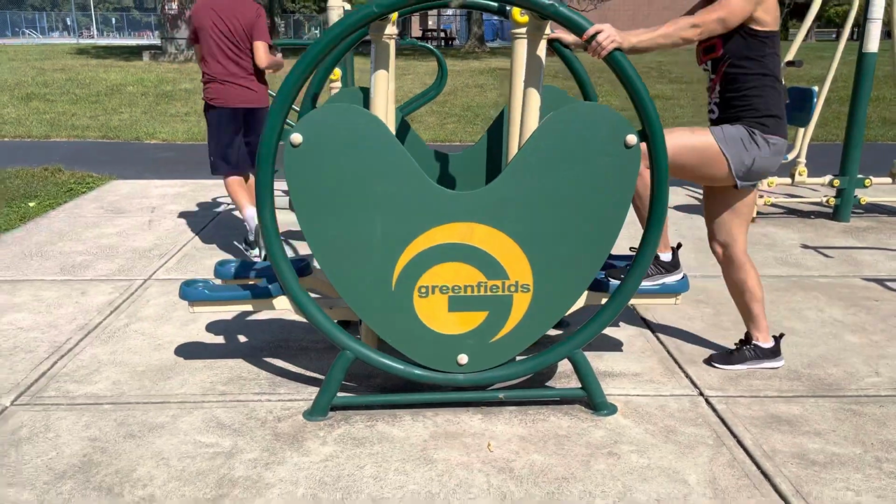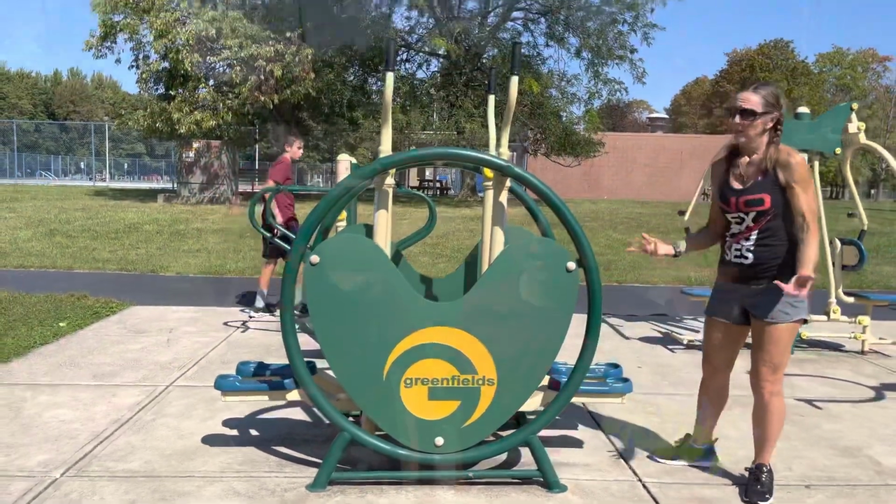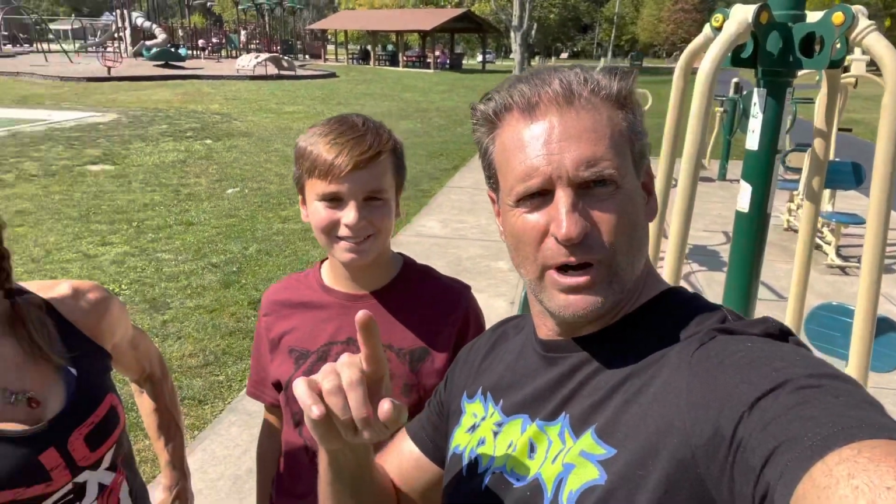You could show them this video and say, hey, we want something like that for our city. All right, guys, so what an amazing park. You've got this huge playground. You've got all this amazing outdoor exercise equipment. You've got this Ninja Warrior thing, which was incredibly challenging.